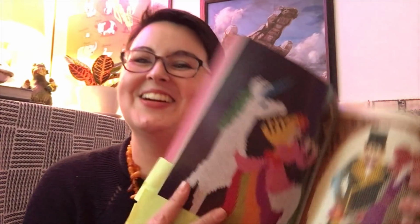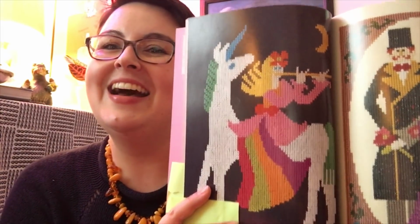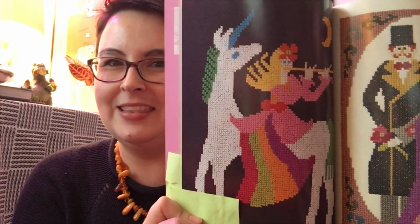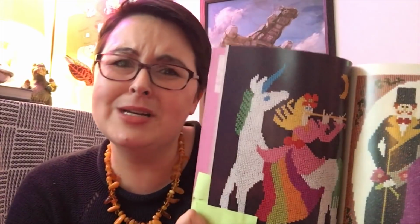And then I think this is the last one in this book. Yes, okay, so here it is, the unicorn. Look at that mid-century kind of groovy unicorn. She's playing the flute. I mean, who doesn't want a flute playing princess on a unicorn?